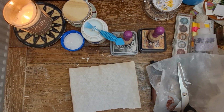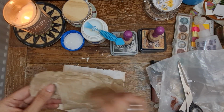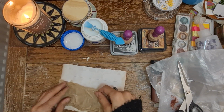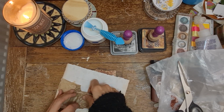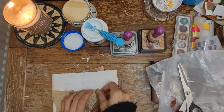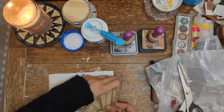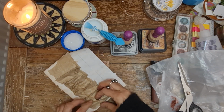Actually, we could have this packaging tape. Maybe that can go on there. Oops. That will also give it a leathery look. We'll go with the theme. This is just recycled packaging. Hopefully it will still fold. Squish it up, squish it up, squish it up.